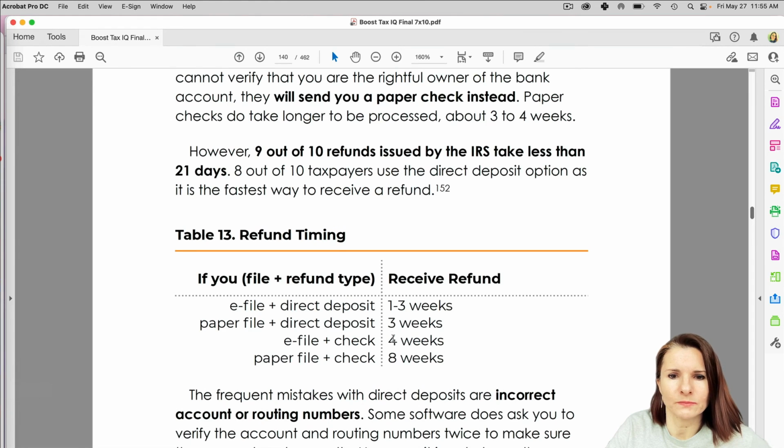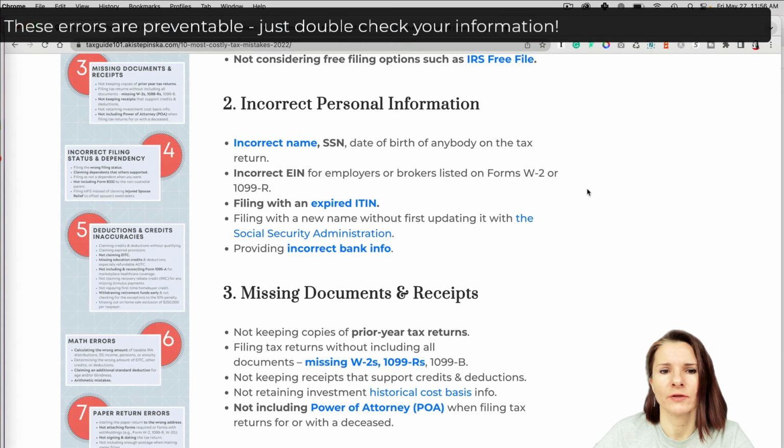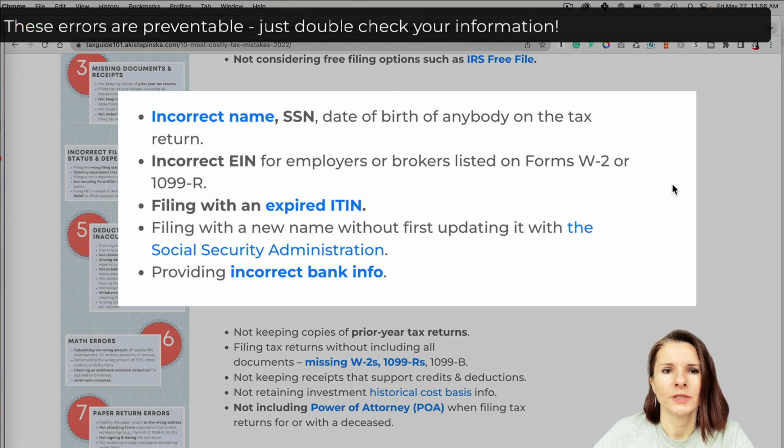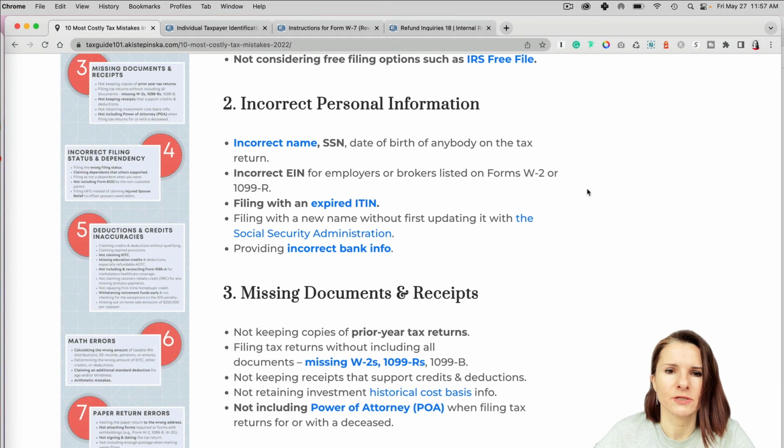So these are some basic things that you can definitely avoid by just providing the correct name, Social Security number, and double checking everything to make sure that you get your refund in time. It's definitely in your power to make sure all this stuff is correct on your tax return, and you can avoid it easily and avoid those tax mistakes.